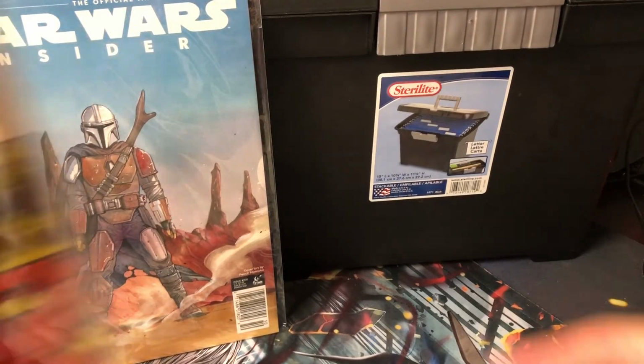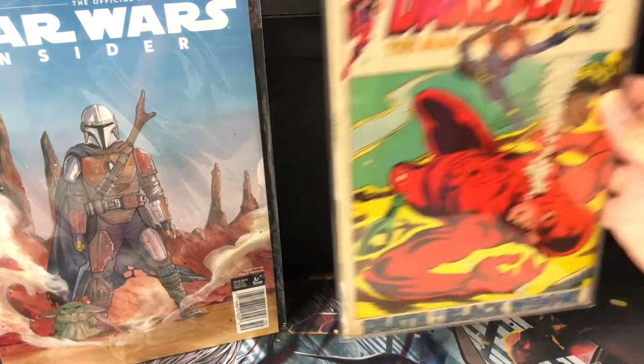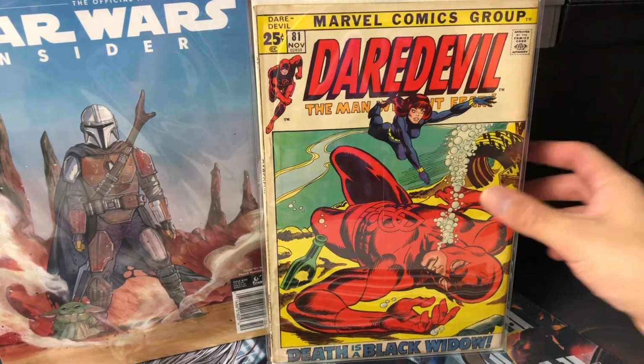Now we have issue 81 of Daredevil. I believe this is, I might say it on the back. Yeah, this is the first time Black Widow comes in as a guest appearance for Daredevil for about 10 issues or so.